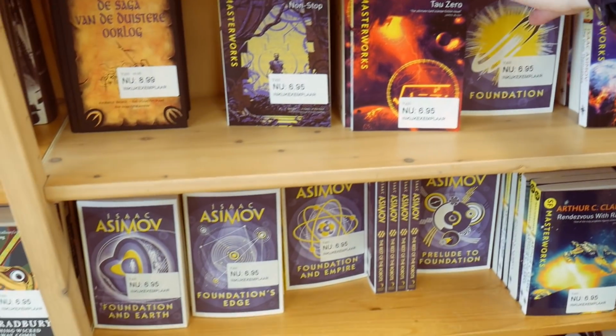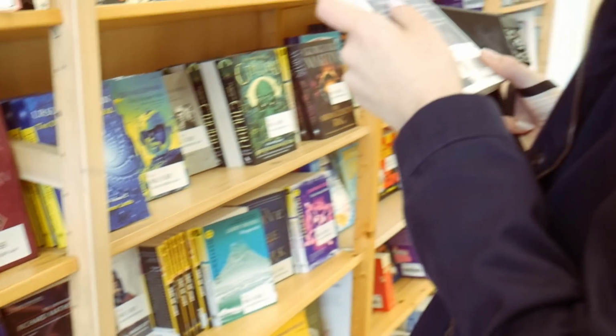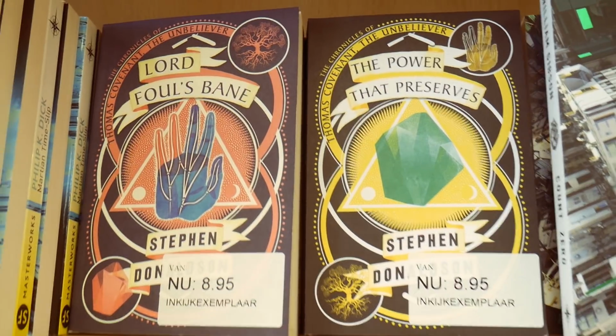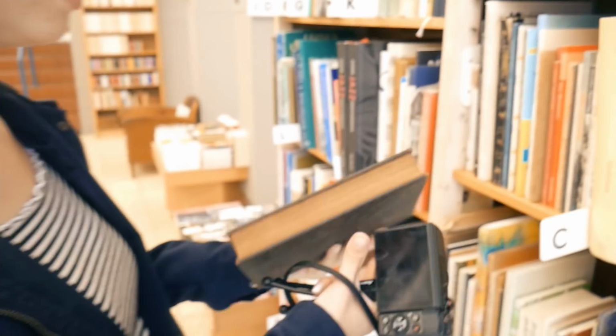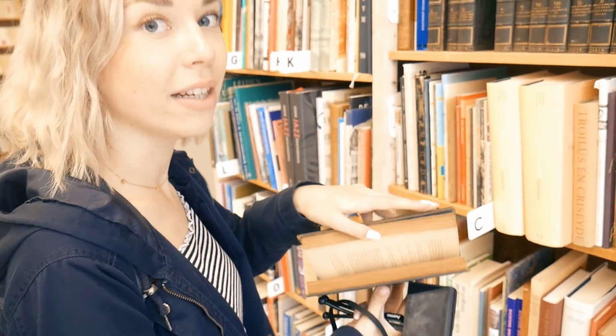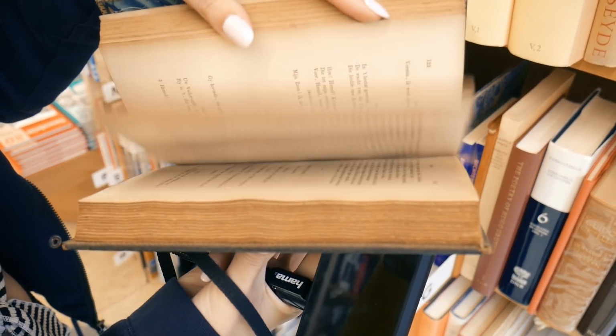First up is the secondhand bookstore. I don't know why, but in every secondhand bookstore I see this sci-fi series everywhere. Maybe I should read it. Oh, and these were really pretty covers. Ooh. The pages are all brown. Oh my god.